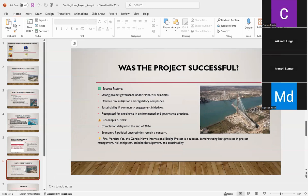The Gordie Howe International Bridge project stands as a testament of effective project management, stakeholder collaboration, and sustainable infrastructure management. By adhering to PMBOK principles, the project team successfully navigated complex challenges, including regulatory hurdles, economic uncertainties, and environmental considerations. Proactive risk management strategies such as predictive scheduling and structured communication channels played a critical role in mitigating delays and ensuring steady progress. Additionally, the project's commitment to community engagement, job creation, and eco-friendly construction earns its industry recognition, reinforcing its positive impact on both Canada and the United States.